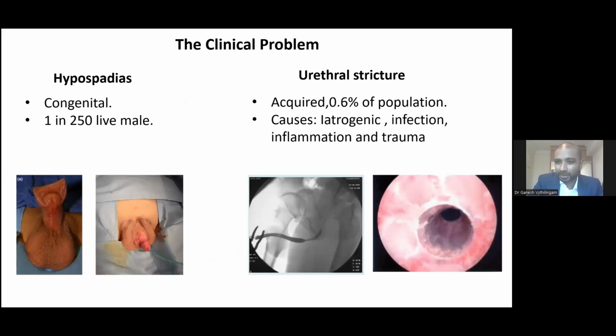The clinical problem that we were trying to solve, as part of my PhD work, was dealing with the urethra. As a pediatric surgeon, I have patients who have hypospadias, on the left-hand side of the screen. It's a congenital anomaly seen in 1 in 250 live male births. Adult urologists, my other colleagues, tend to see urethral stricture, which is relatively prevalent in Malaysia due to motorcycles and pelvic fractures. Previously it used to be due to infections, but that's come down. Generally, trauma seems to be the biggest problem.